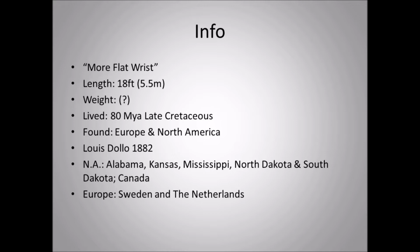And the paleontologists had actually found Plioplatecarpus. The first holotype was by Louis Dollo in 1882, and that was in Europe. In North America, Plioplatecarpus has been found in the states of Alabama, Kansas, Mississippi, North Dakota, and South Dakota in the United States, and some fossils have been found in Canada. And in Europe, most of the fossils have been found in Sweden and in the Netherlands.